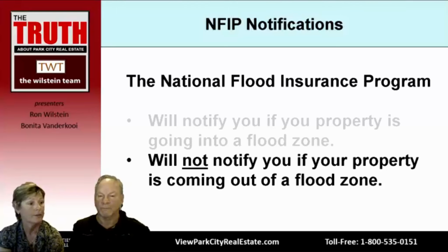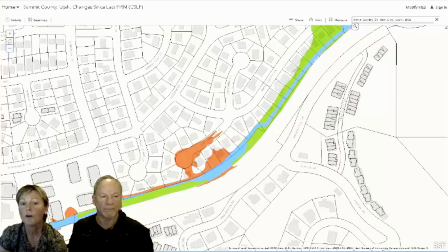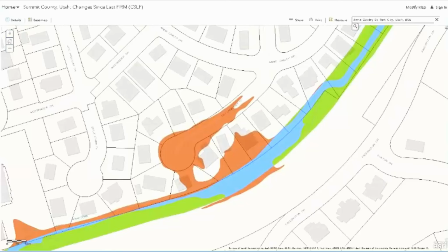Can we flip to that map? Yeah, let me pop that up here. Just go back to the map and remind you of what we're looking at here. So if you are currently on Annie Oakley Drive, for instance, and you currently have flood insurance, you can look at this map and work with your lender once these go into effect and say, hey, look, I'm no longer in a flood zone. Release me from the requirement to carry my flood insurance.